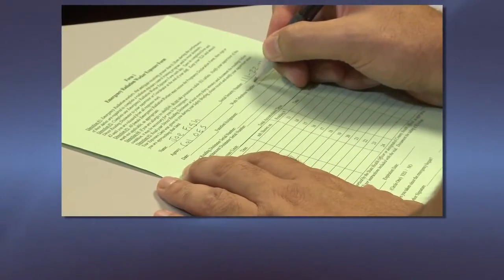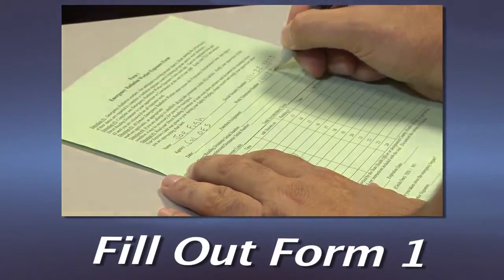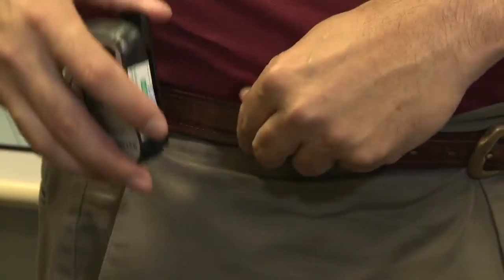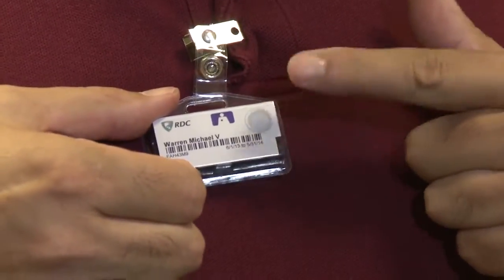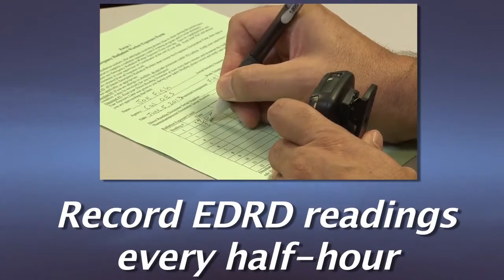When issued the dosimetry kit, fill out the requested information on the Form 1 within the kit. Insert a battery into the EDRD. Turn the EDRD on and clip it to the outside of your outermost garments between the shoulders and waist. Then, clip the TLD on the outside of the outermost garments about chest high with the small circular window facing outward. On the Form 1, please note your dosimetry readings every half hour.